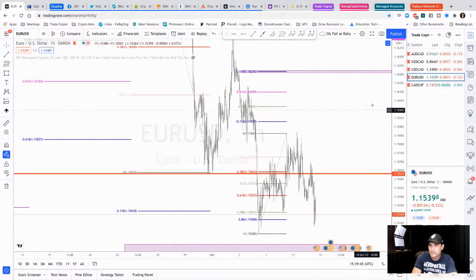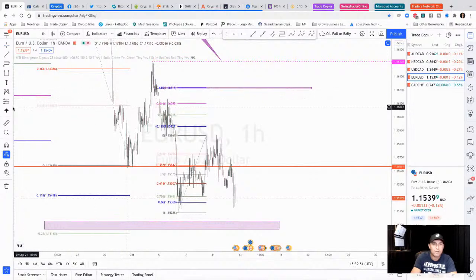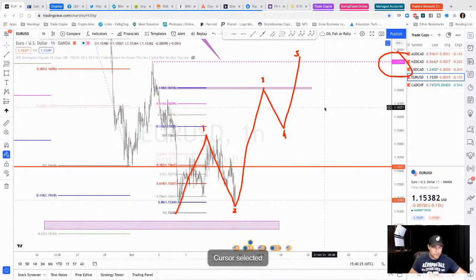So 1621. Now I know it's a little shy of our target, but remember this is the first swing, and there's going to be 3 swings. This is going to be the first one. Then we get wave 2 down here. Wave 3 is going to come up here, and then we're going to have a pullback and another wave 5 up here. So this is where we can still anticipate price to move to 1640. The way price action is moving on the Euro US dollar right now, I'm feeling pretty comfortable to continue to hold and look for that move to the upside. 1.1640 is still an absolute target to the upside.